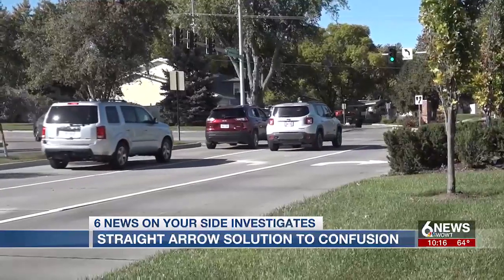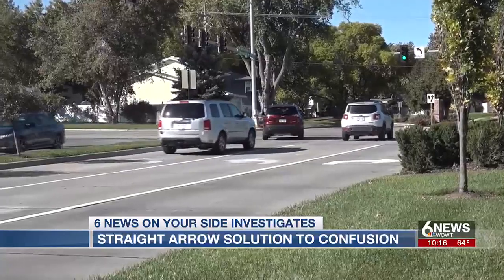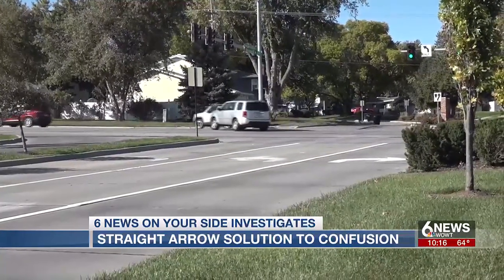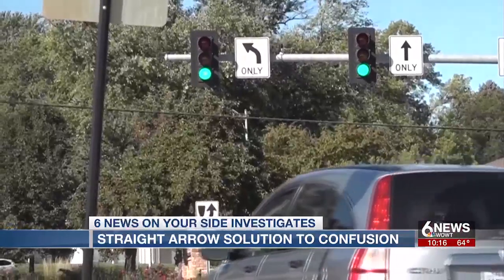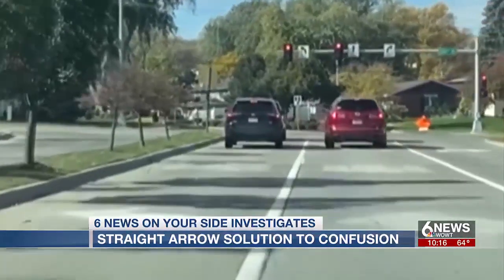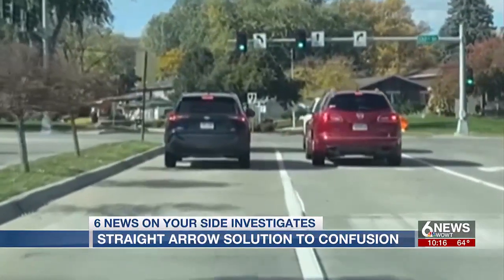After complaints of delays, the city traffic engineer says traffic counts showed that 2 left turn lanes are no longer needed. Reducing to 1 allows for more stoplight efficiency both ways, so less wait times. But many drivers are still seeing double.